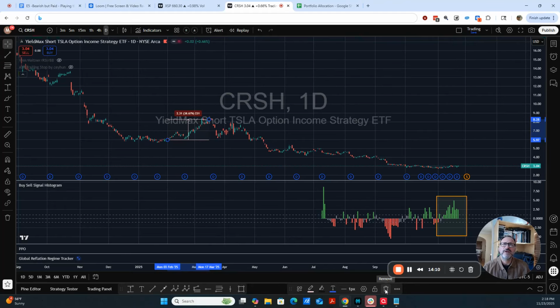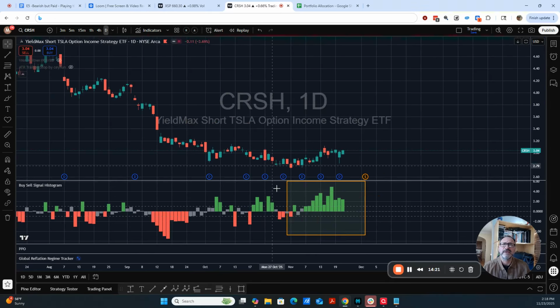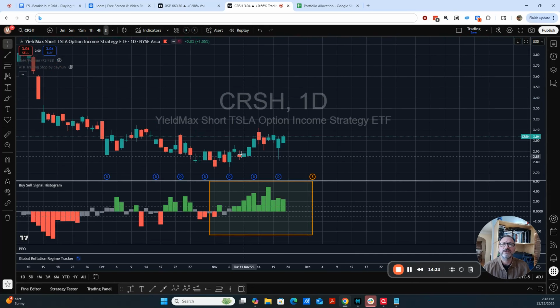You don't want to hold these forever. Obviously, they tend to go down when the stock markets go up, but holding them for a few weeks in order to offset losses in other funds is not a bad idea. So here we had a buy signal a couple of weeks ago, and we're still in the green on the buy. And this is an option to start diversifying.